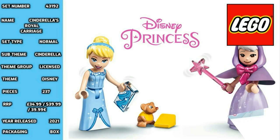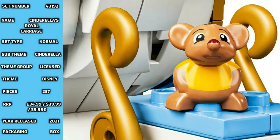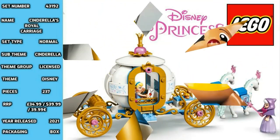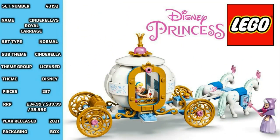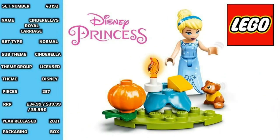Using the LEGO Building Instructions app leaves even younger builders feeling like real master builders. Awesome, exciting role-play fun. Kids can explore their Disney princess fantasies with this buildable toy set. The carriage can be played with on its own or combined with other LEGO Disney sets for more fun story options. It also makes a great just-because treat or birthday present for a young Disney princess fan.